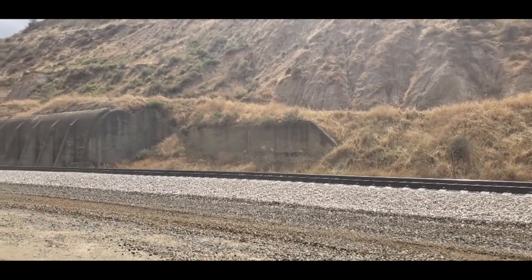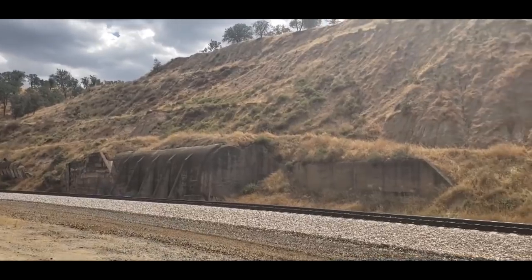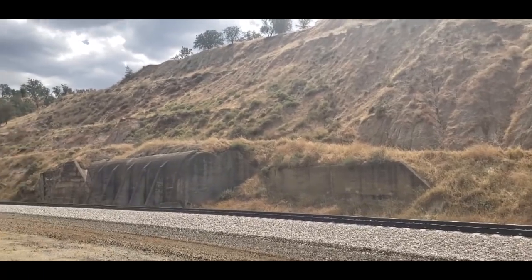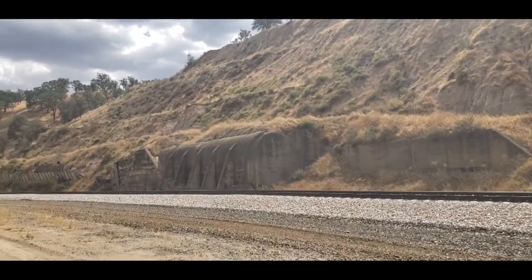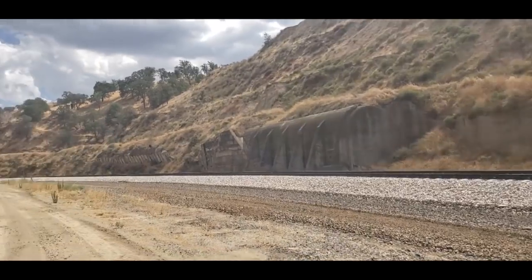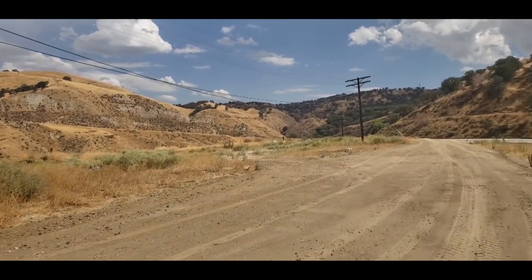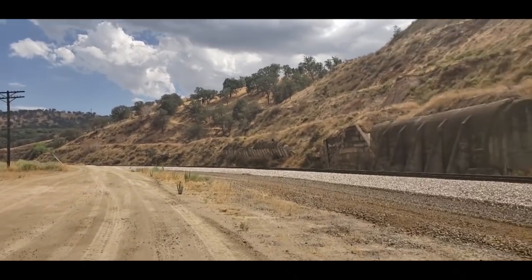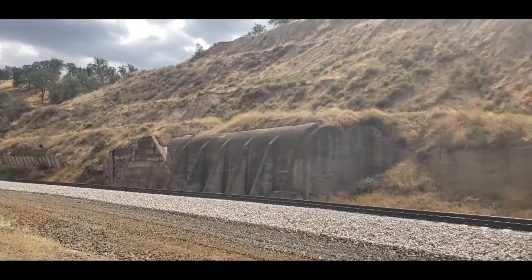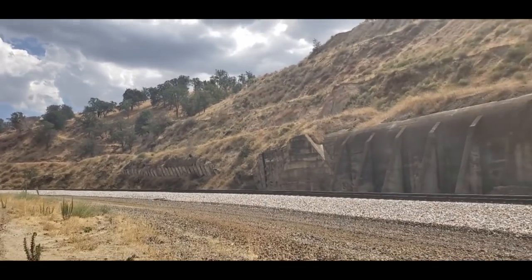Okay, these are the ruins of Tunnel number 4. Tunnel number 4 was too badly damaged in the 1952 earthquake to repair, and so they just made a line change and went around it on this side. You can see where the edge of the hill that it went through used to be, so there was quite a bit of excavation work involved in getting rid of this tunnel, but evidently it was worth it, as I understand the repair on this would have been extensive.